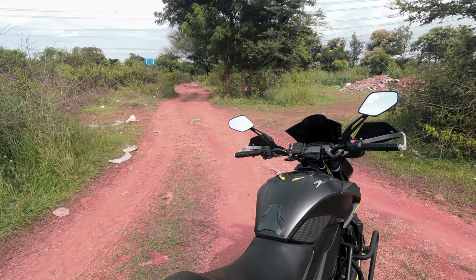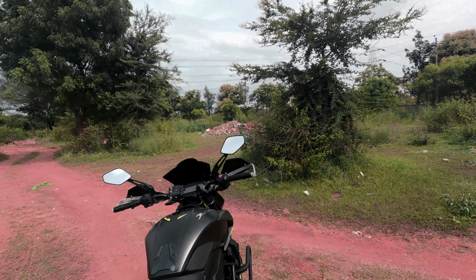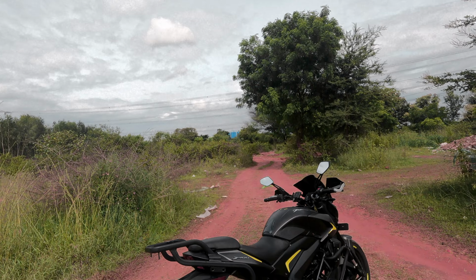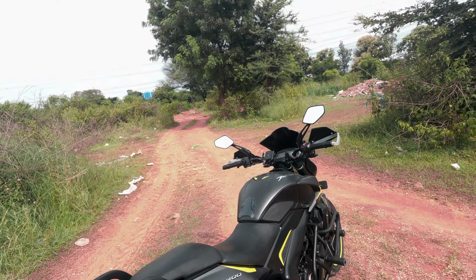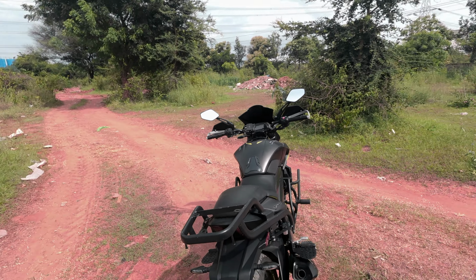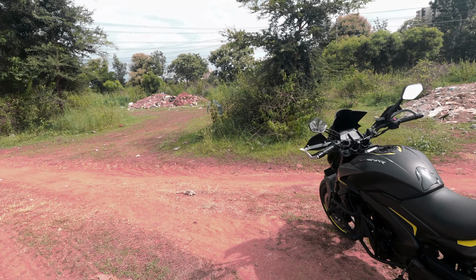Even in the stock grab rail, the pillion can feel a lot of vibration. Actually I have swapped the front foot peg of the Dominar to the rear, and I thought this would reduce the vibration. But this Duvia handguard I am using still produces a little vibration. This vibration can be reduced if you and the pillion are wearing good boots. So that's what I have to say about the vibration.